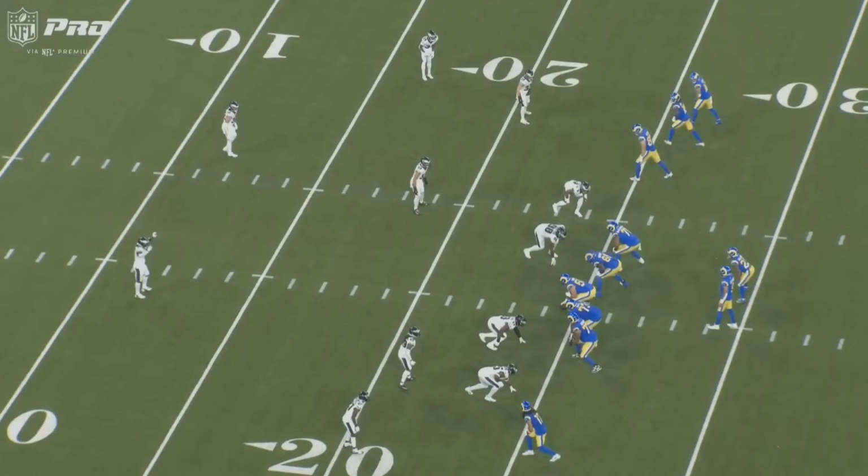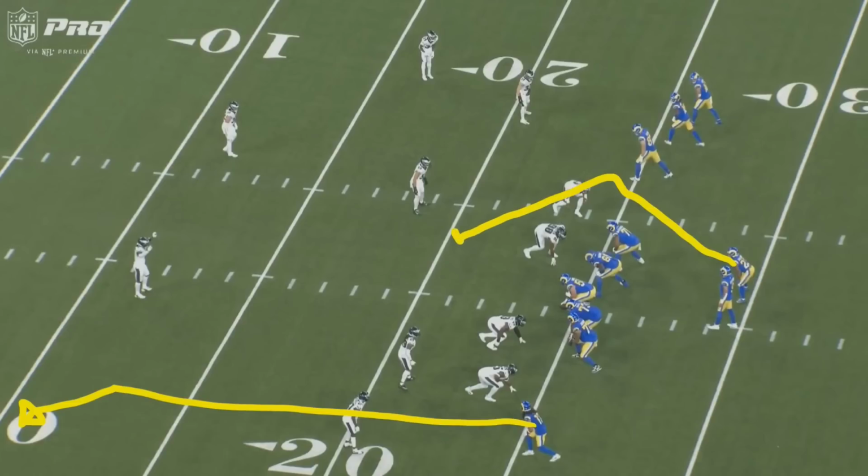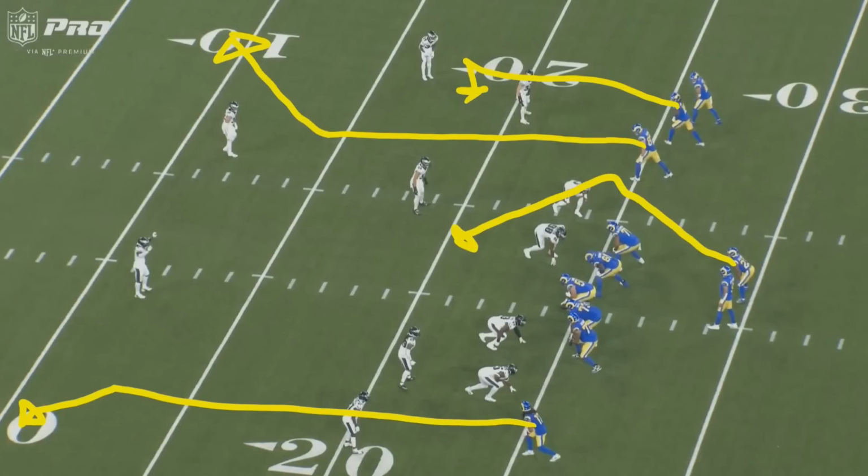And we'll start at the bottom. You have Puka Nacua running a deep corner route. You have Kyren Williams, the running back. He's going to be running that Texas route, which is like a slant for a running back out of the backfield. You're going to have Davis Allen, the tight end there. He'll be running a deep corner as well. You're going to have Demarcus Robinson running a little stop comeback route.